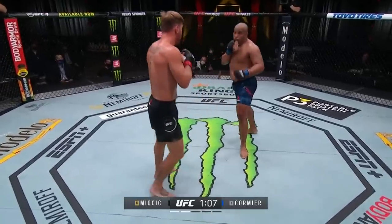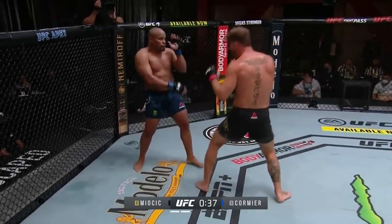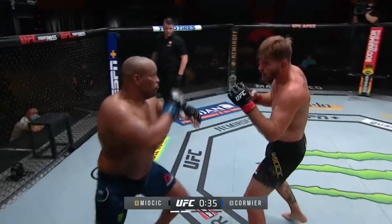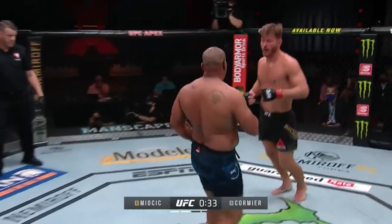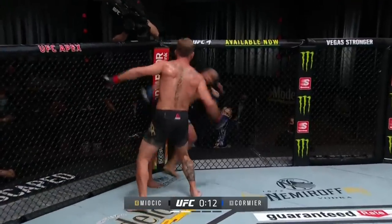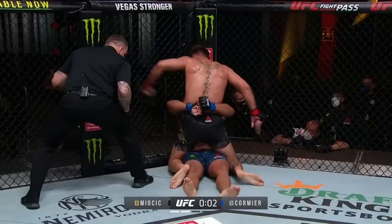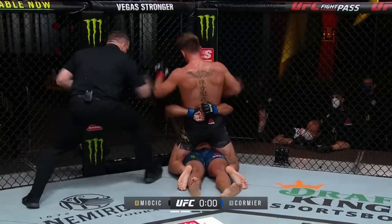Cormier setting everything up with that jab here, coming up on a minute to go in round two. Well, this would appear to be as light as Stipe could enter a fight, but he is on the wrong end of the speed equation. Nice combo from Cormier. Big right from Miocic. Cormier goes down late in the round. Big close to round two for Miocic here.